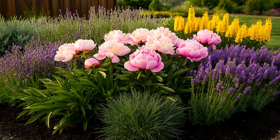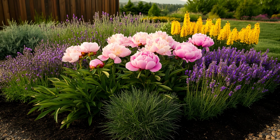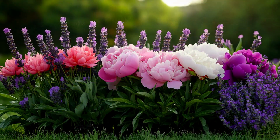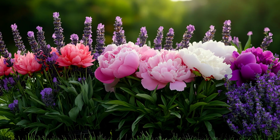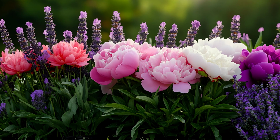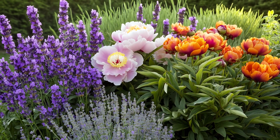aphids. If you want a more romantic look, plant delphiniums, foxgloves, or roses nearby to create a dreamy cottage garden effect. When selecting companions, consider staggered bloom times. This ensures that when peonies finish their spring display, other flowers take over, keeping your garden colorful throughout the season. Now, let's talk about designing a beautiful peony display.